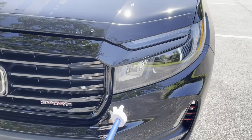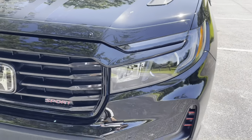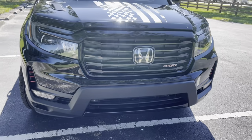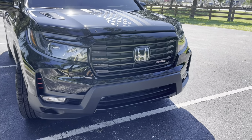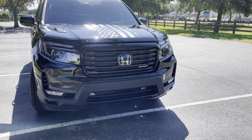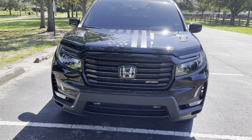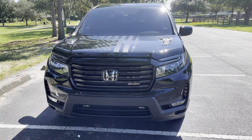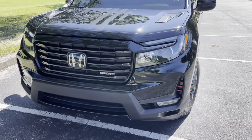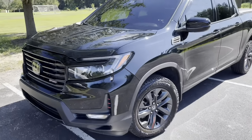Other thing I did, which you're not going to be able to see, but the high beams here come halogen. I upgraded them to LED, so now when I have my daytime running lights go on, they're a nice crisp white LED look instead of that yellowy halogen lights. And I've also heard from others that some prefer the yellow halogen. I do not. So that's it for the front that I've added. Let's move over to the side.